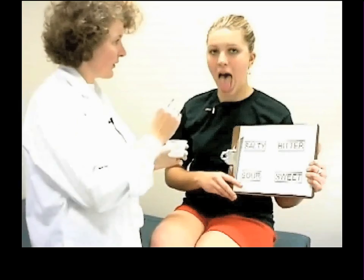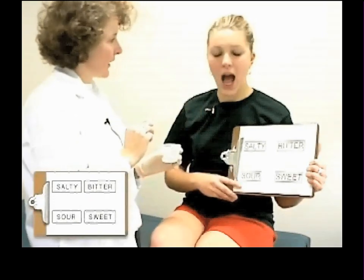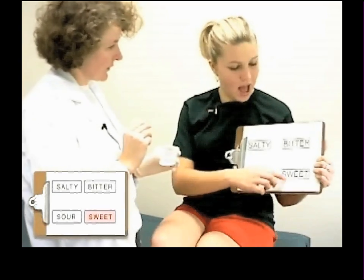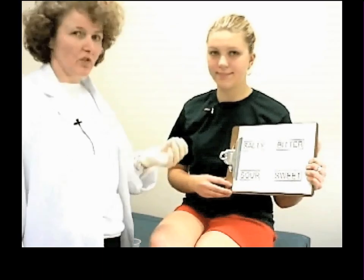Please extend your tongue, and now with a separate stimulus. Now keep your tongue out and point, and that's correct. That was a sugary solution. The reason you don't want the patient to put their tongue back in their mouth is they may masticate and transfer the solution to the other side and therefore give you an incorrect response.